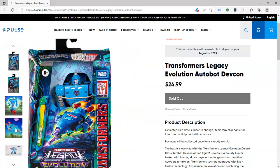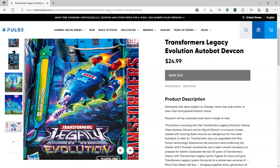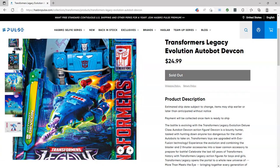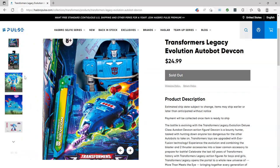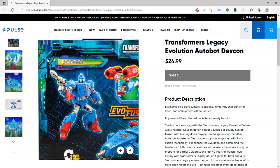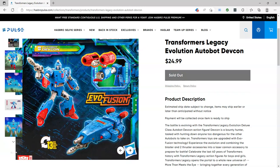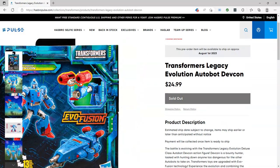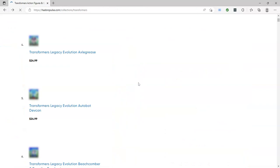So let me move to the packaging. As you can see, really like that cool shot of him in his hovercraft, kind of starship mode, with the huge rocket boosters there blasting into battle. And we have the back. It transforms in 13 steps. So the Evo Fusion gimmick is, as I predicted, you can remove those huge rocket boosters and attach them to his weapon and kind of customize it and store them in multiple different ways. And that is pretty much it for DevCon.